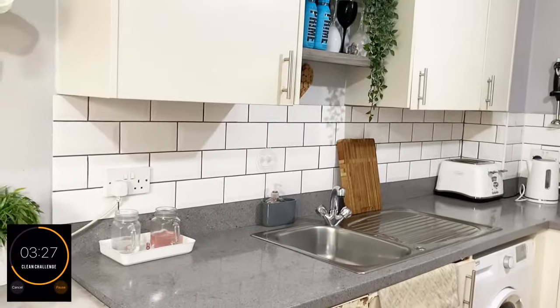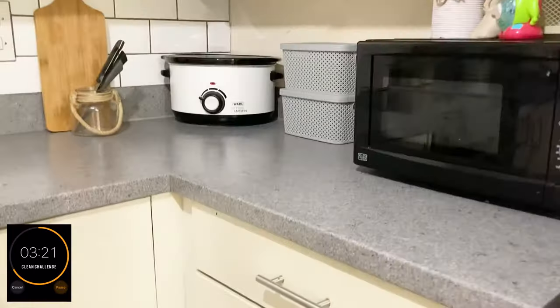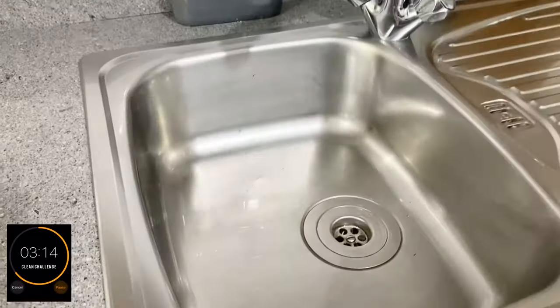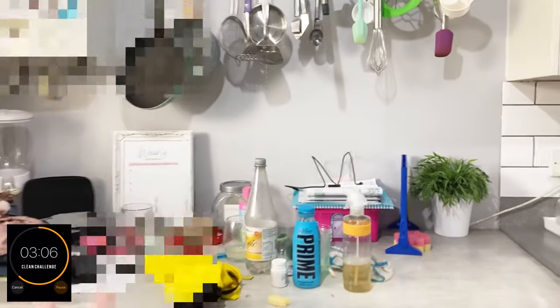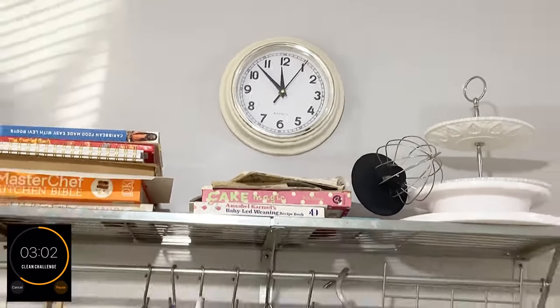This is how far I got. It's definitely not perfect, but it's definitely clean. Sink's a lot better. But I just need to sort this junk side out. But I'm gonna do that at the end. This side, in fact. Should I just do it now? I've got 5 minutes. Keeping momentum is all we can do.